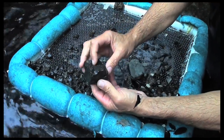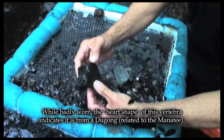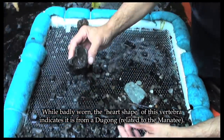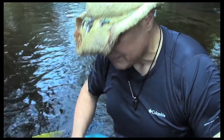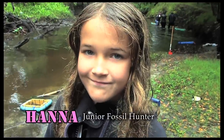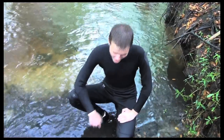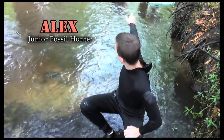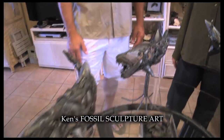Beautiful. It's missing the spinous process, but still, great vertebrae. All right, Ken. That is so pretty. Awesome job, Hannah, junior fossil hunter. I found all these dugong ribs down by there. Ken showed me a really good spot.